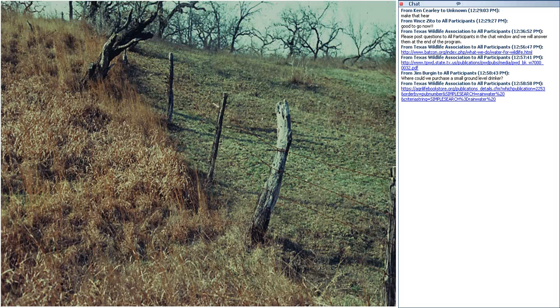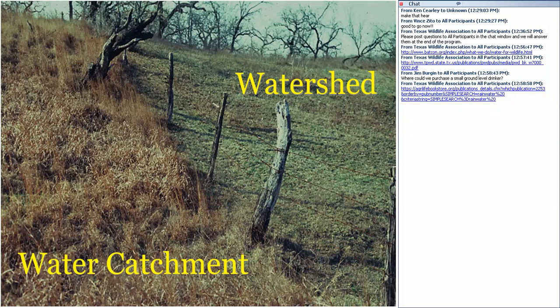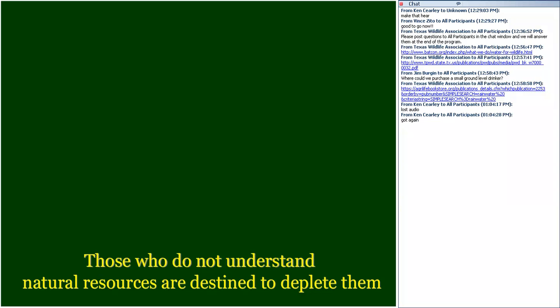And if we look at a fence line contrast, we can see that one side is in fact functioning like a water catchment, the other side more like a watershed. As you look at that hillside, just think about the fate of a hard 2-inch rain. Think about what's going to happen to that 2 inches of water. I think most of us would agree that we want conditions that allow water to go into the ground rather than run off, creating erosion and problems down the slope.